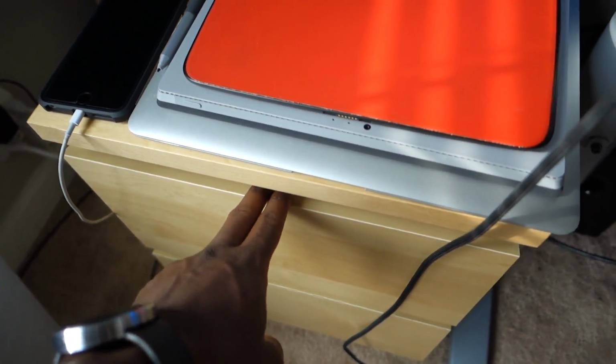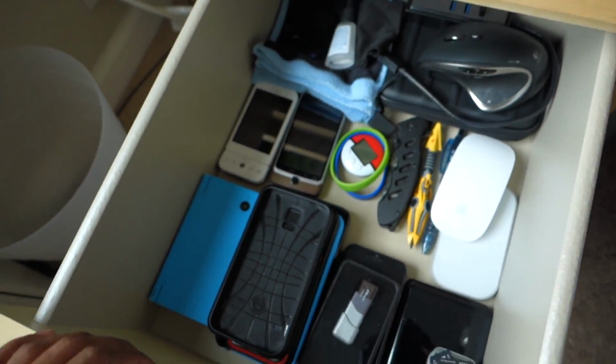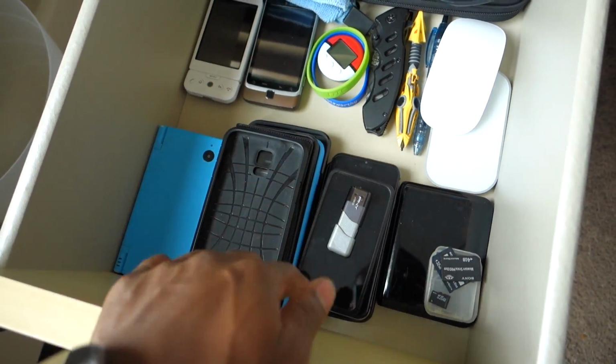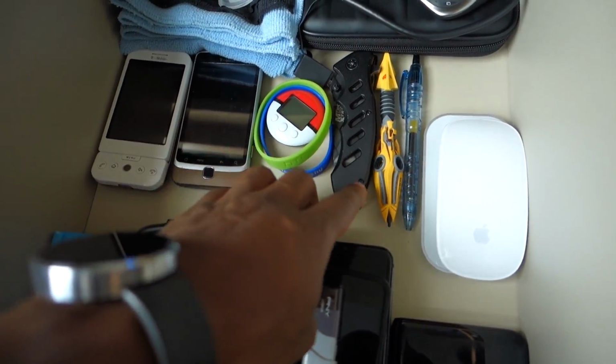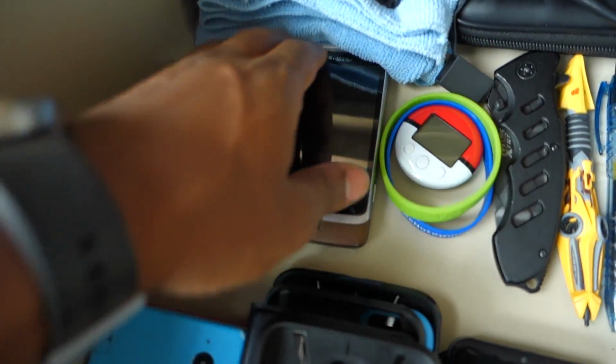And taking a look at what's inside of here, let's see. This has a couple of random things, some more DS's, some phone cases. I've got an iPod, some storage over here, an Apple Magic Mouse, unboxing knife, you know, little stuff, some super OG phones.